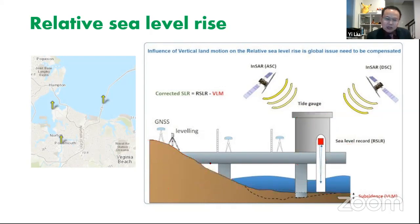So if we see the land uplifting, going up is negative land subsidence, we might see. Some scientists call this vertical land movement. For me, my interest is land subsidence.